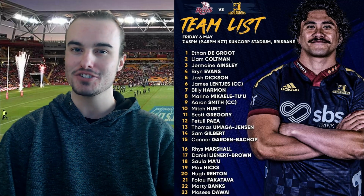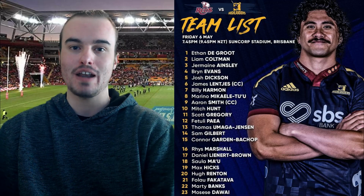So maybe they are just making sure they've got a little bit more cover for that back line up against this Reds side. But nonetheless, that is the starting lineup and reserves for both of these teams.